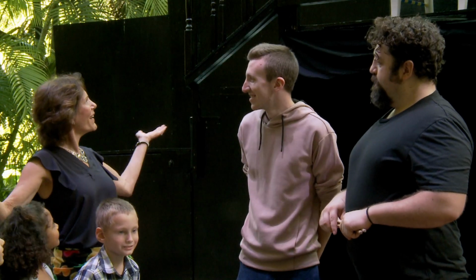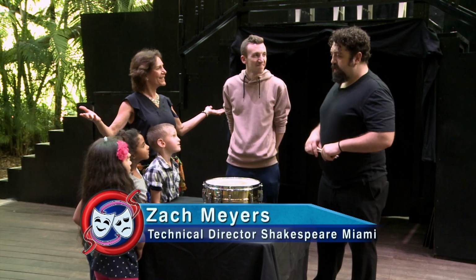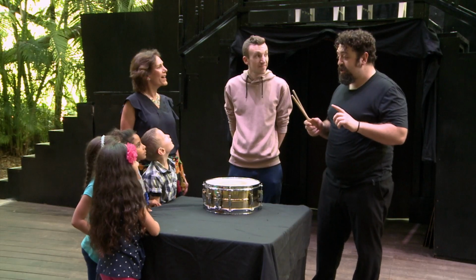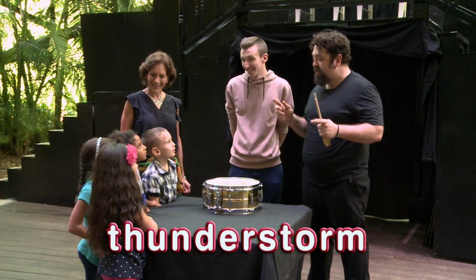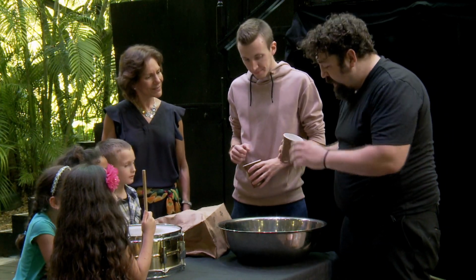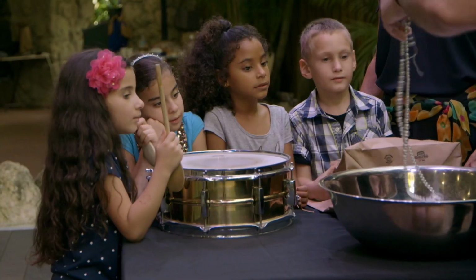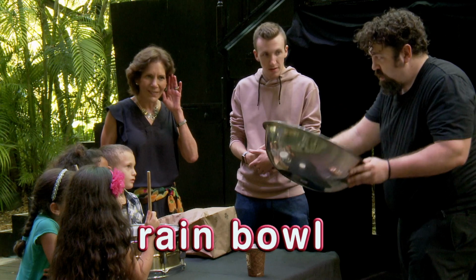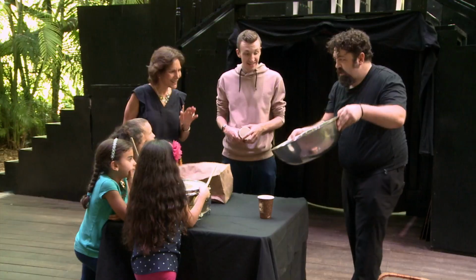So what are we doing here on the stage? Well, we're gonna show you guys a little thing or two about sound effects. It's a bright, sunny day today, but we're gonna show you how you can make a thunderstorm even though the sun's shining outside. So this is how we're gonna make our rain. Here we have just some beads, right? We're gonna put them in this big old metal bowl. And then if we just kinda, you hear that? So that's gonna be our rain.